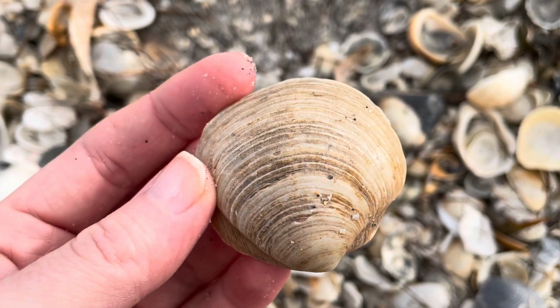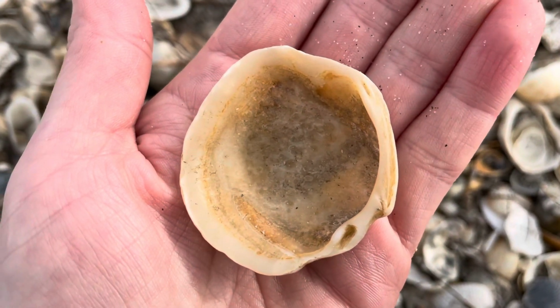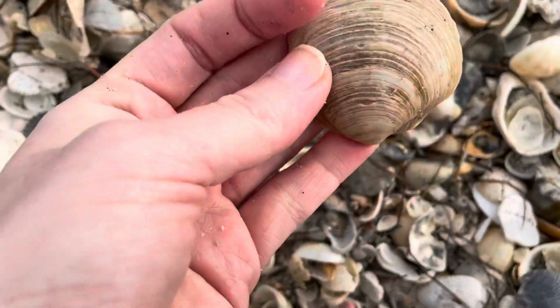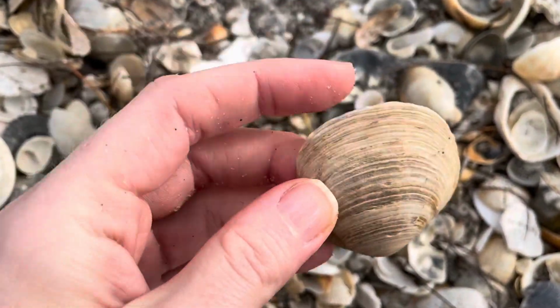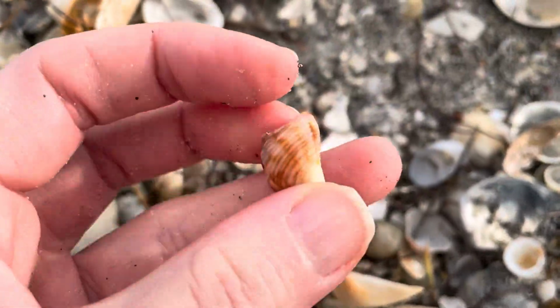Buttercup lucine, and it's called the buttercup lucine because when you flip it over, it's yellow on the other side. This one looks like it's been through a lot, so I'm going to put this one back as well. This is a broken dove snail.